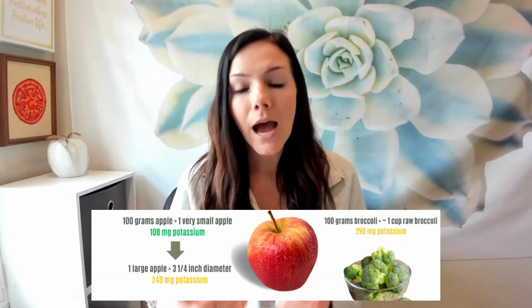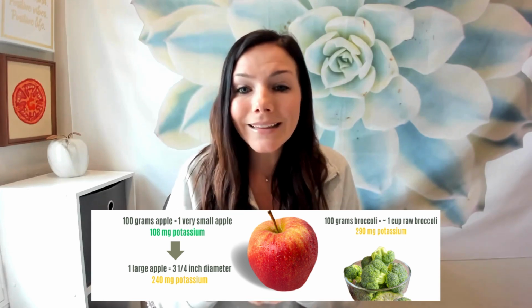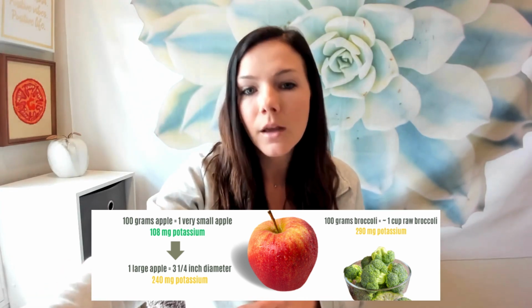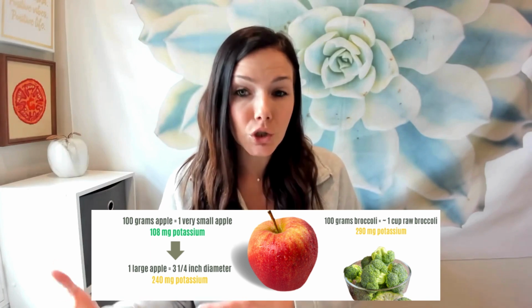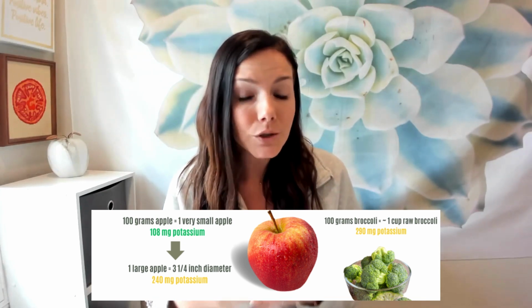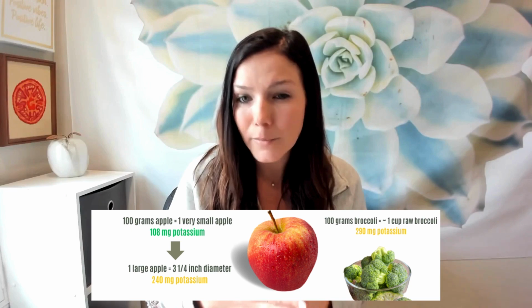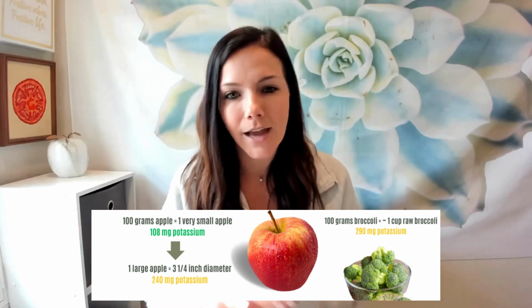So let's go through each of those. 100 grams of apple is 108 milligrams of potassium. This is the size of a very small apple, though. You would likely never buy an apple this small in the grocery store. 100 grams of broccoli is about 1 cup of raw chopped broccoli. This is 290 milligrams of potassium. Now, to put this in comparison with the apple, a large apple, about 3¼ inches in diameter, is 240 milligrams of potassium. Most grocery store apples are actually large and more around 240-250 milligrams of potassium, which isn't far off from broccoli, and broccoli's oftentimes on those do not eat lists because they say it's high in potassium.